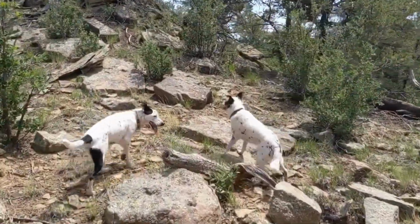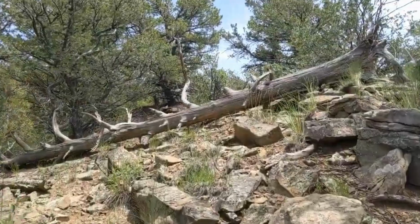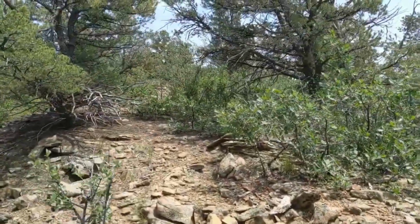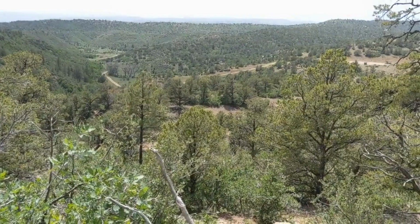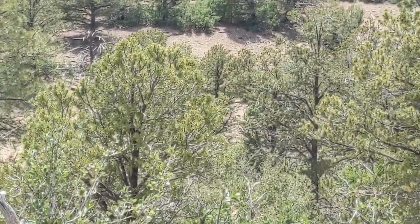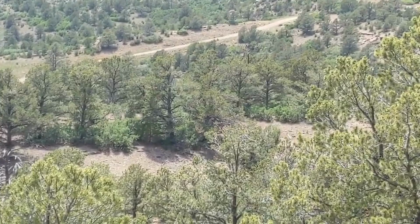Okay, let me get up on this, just to get a good idea of what the top of the property looks like. Okay, now we're up here. So that's the first ledge that I was on. That was really flat, still had good views from up there. And then you can see the road down there. And that's the road I came in on, I believe.